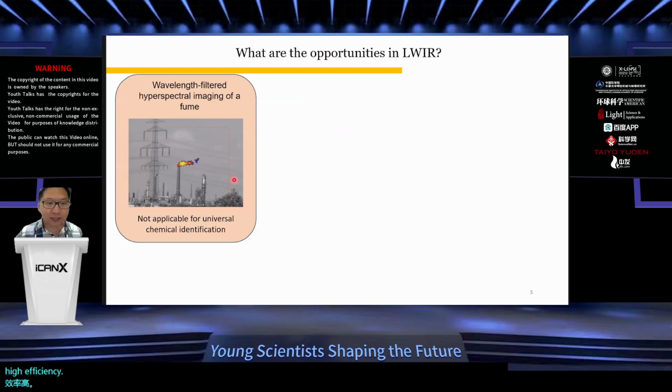What are the opportunities? We can do hyperspectral imaging, right, using the long wave infrared camera. We can basically use a filter to capture the gas emission. However, it is not possible to know exactly what chemical it is from this film. Okay, we know it's maybe CO2, but we don't know if it's toxic or not.